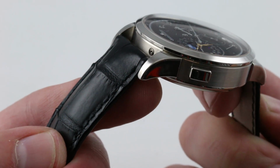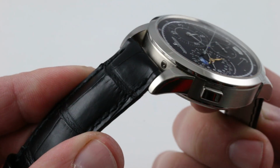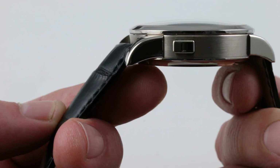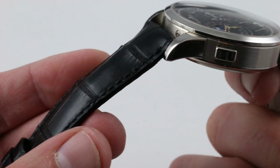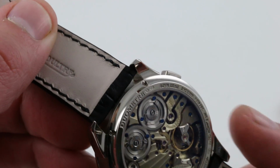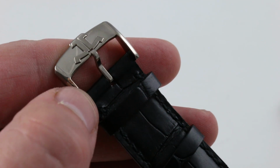Now, it's a semi-gloss black large rectangular scale alligator leather strap that does feature substantial bolstering, so it holds up visually quite well against the substantial downturn of the lugs. Now, it's monotone stitch with folded edges on the underside, supple calfskin, very comfortable, and it's paired with a Jaeger-LeCoultre white gold, I should say gray gold pin buckle.